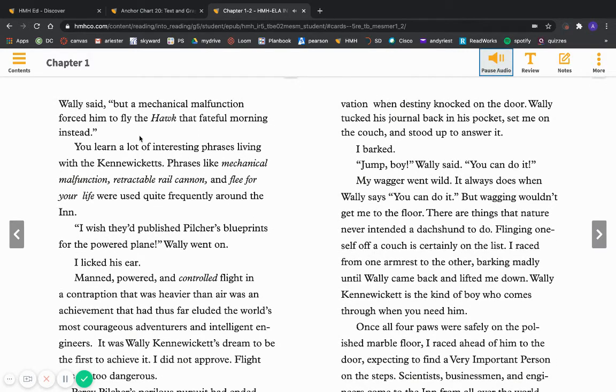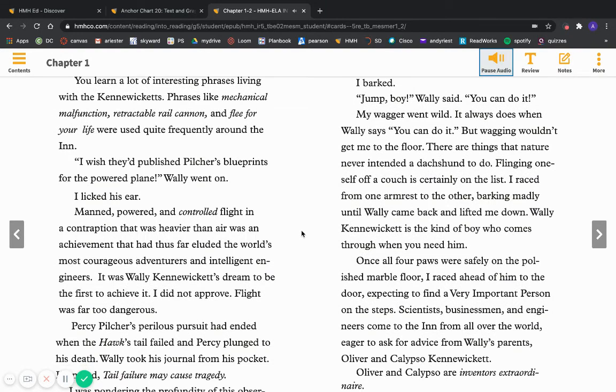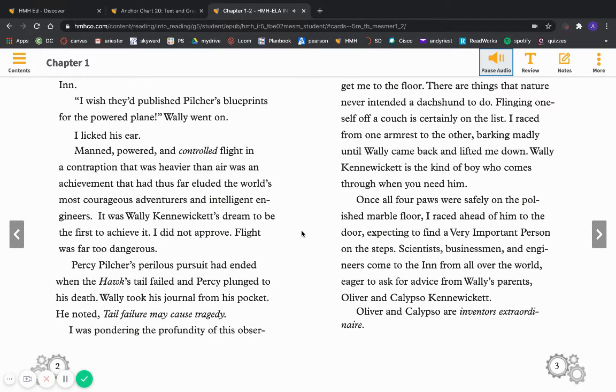You learn a lot of interesting phrases living with the Kennewickets. Phrases like mechanical malfunction, retractable rail cannon, and flee for your life were used quite frequently around the inn. "I wish they'd published Pilcher's blueprints for the powered plane," Wally went on. I licked his ear. Manned, powered, and controlled flight in a contraption that was heavier than air was an achievement that had thus far eluded the world's most courageous adventurers and intelligent engineers. It was Wally Kennewicket's dream to be the first to achieve it. I did not approve. Flight was far too dangerous. Percy Pilcher's perilous pursuit had ended when the Hawk's tail failed, and Percy plunged to his death.